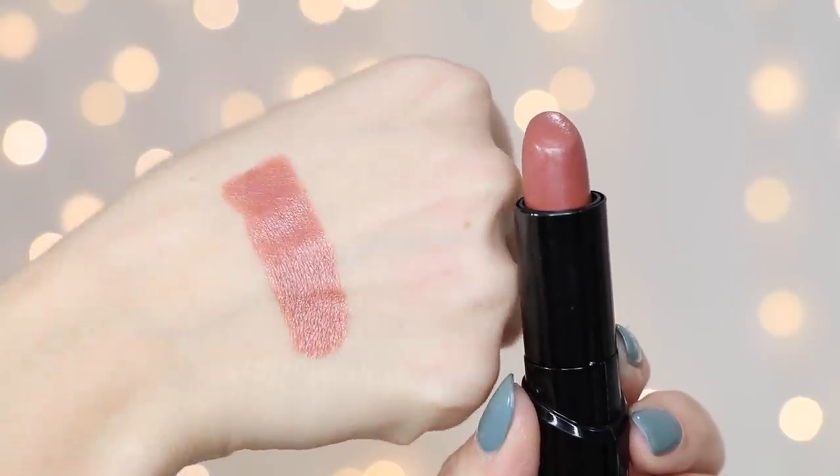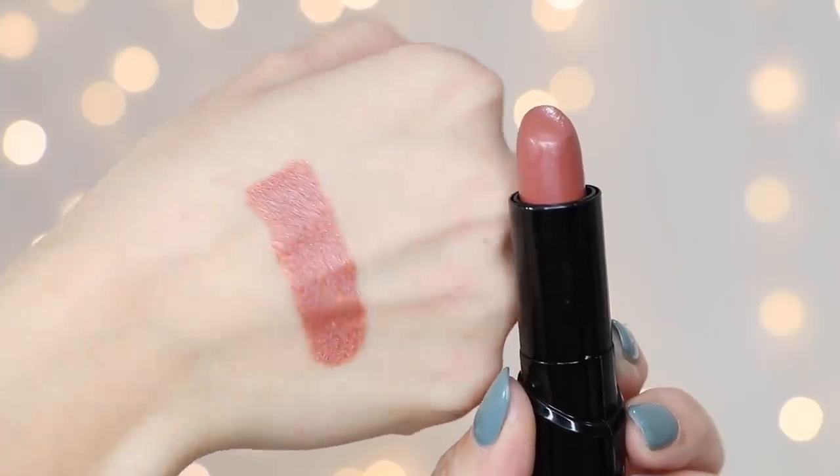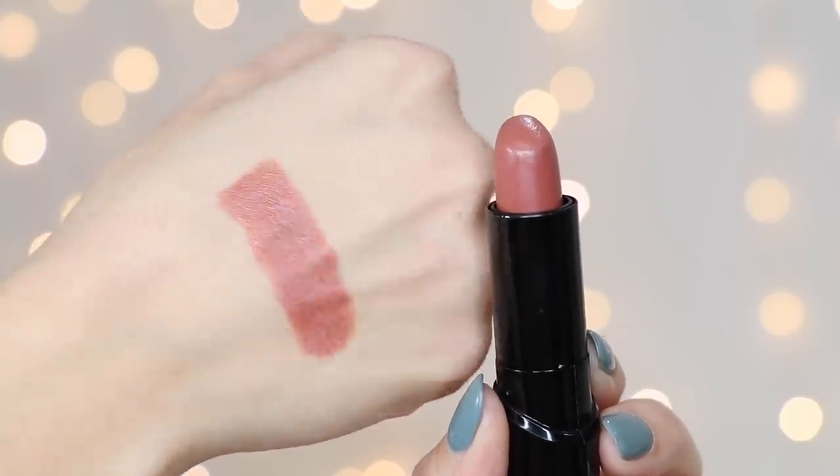I don't know if you can tell. It has these light reflecting little shimmers. I honestly don't know how to describe it because you can't tell until you look up close that there are little shimmers in here, but it doesn't translate on the lips. It just makes your lips look extra shiny, honestly. And that's truly what I love about it.